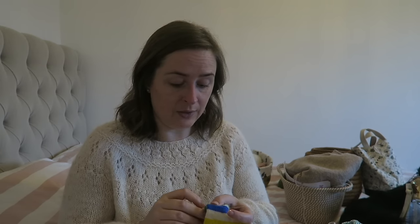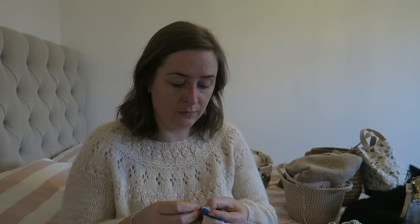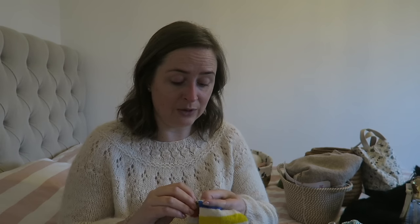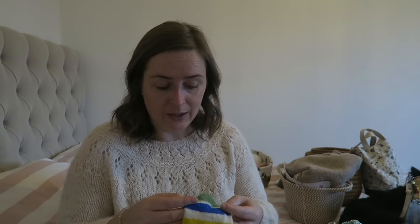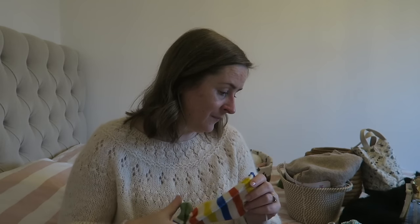Have I dropped a stitch there? Oh no, I don't think I have. I hope not, because if I have to rip these back, it will take another 7 years to get them to where I want them to be. I don't think I have, thank goodness. But yes, I started these in 2016, so I thought I would try and finish them.